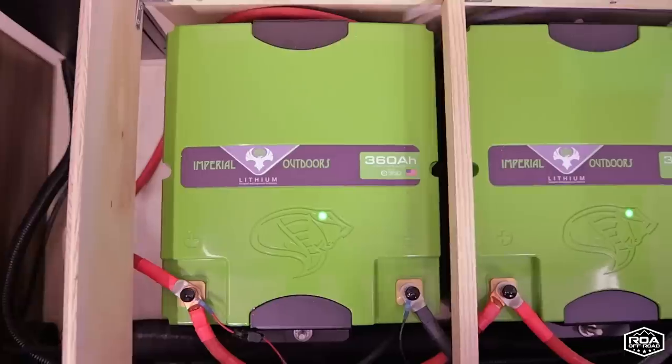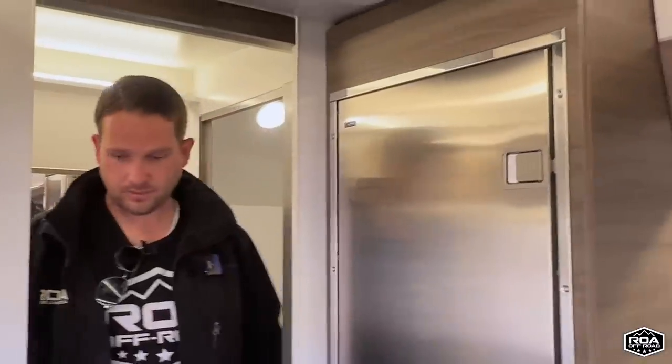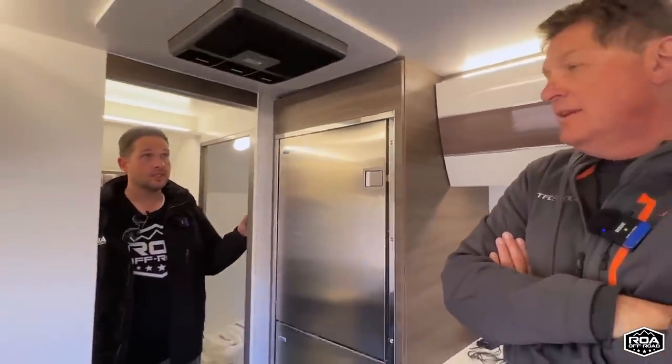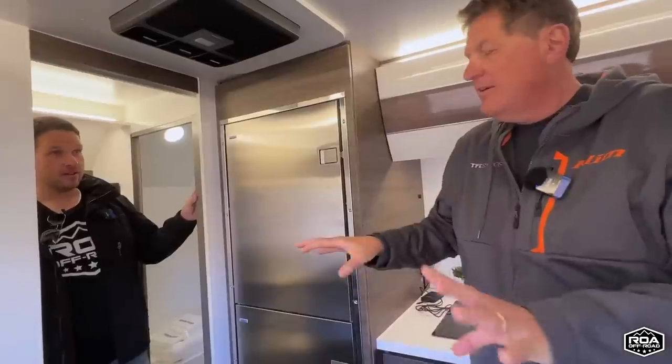One of the cool things is a lot of people are always wondering when they buy a trailer, what type of generator do I buy? It doesn't matter, because the only thing you use a generator for with this trailer is to charge the batteries, and the batteries run every single component of the trailer. So let's say you're here in Moab, right? And it's very sunny here in the winter, and it gets cold at night. How long can you run everything in here just off the batteries?